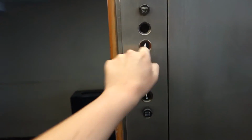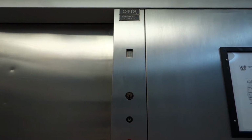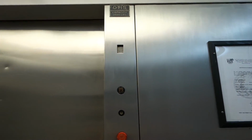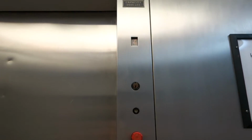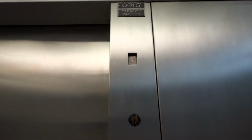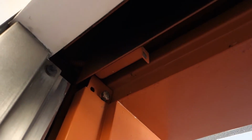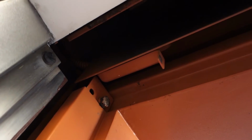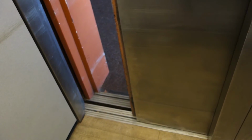Back up to four. Let's listen to the motor. Ooh. Look, four does work. Sweet. And slam. And you got your Otis interlock painted orange. That is so cool. I'm gonna get a still shot of that.